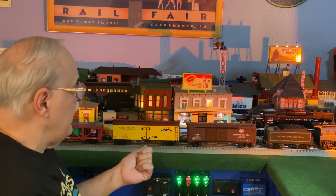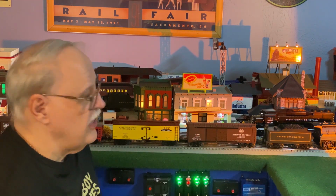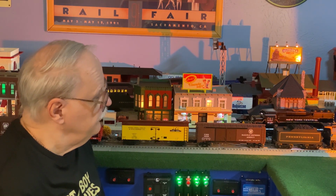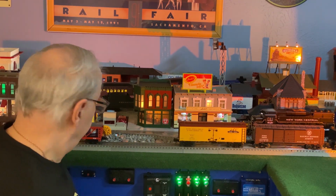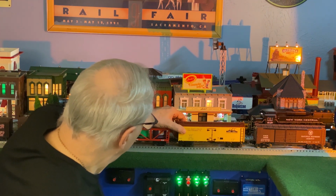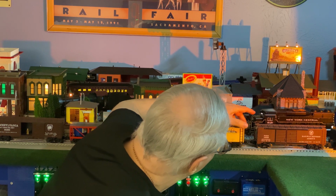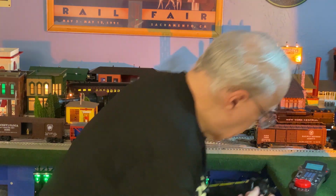Well, here it is on the track. Now, I've set it with some semi-scale stuff, and of course a scale camelback. We're going to run it around. Just a beautiful car. Oops. Those pesky couplers.